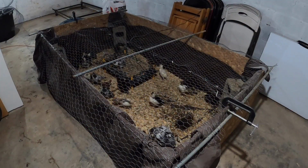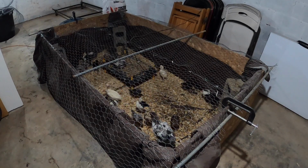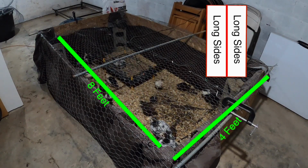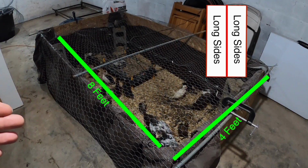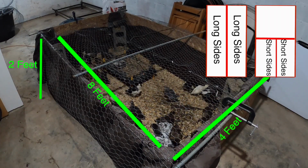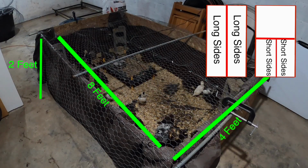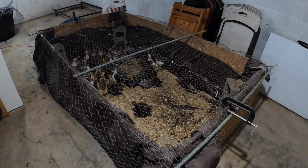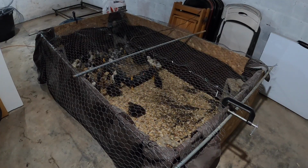Alright, so here's my brooder box. It's just a simple 4x8 sheet of plywood cut in half. And then I actually used another section of the half to do the ends, and just stacked it up, screwed it together on the corners, and then put some wire over the top of it. And it's been working so far.